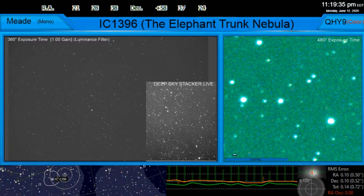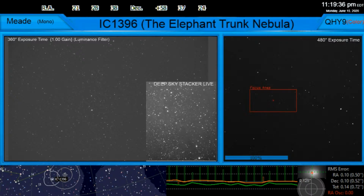So we are going to focus this just right. So we're going to take 10-second exposures on the camera on the right. And I'm going to flip this filter. And you're going to come outside with me. Oh, you're going to hear me anyways.